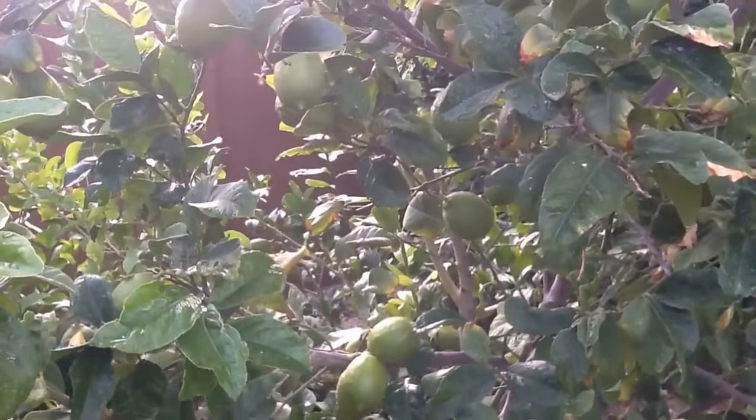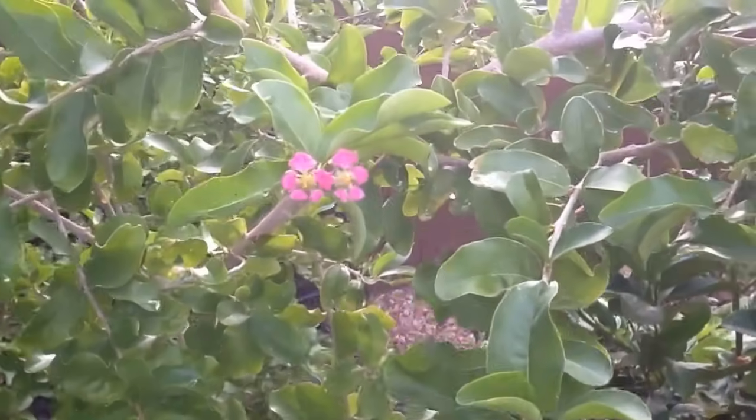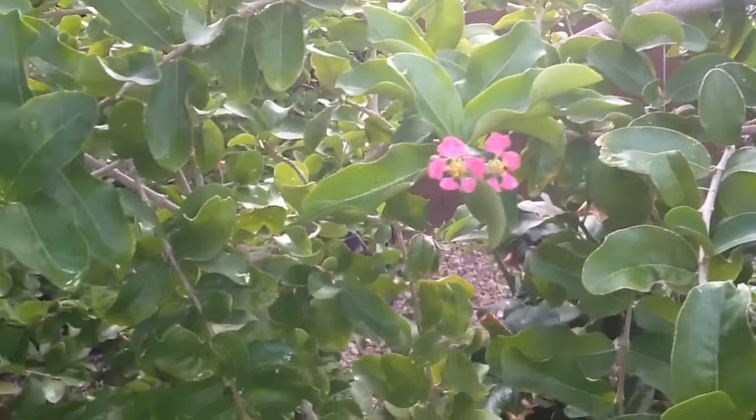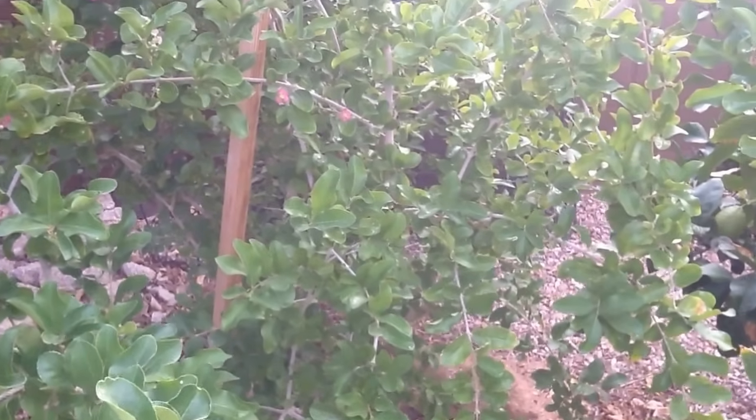There's another Eureka Lemon. Over here I have another Barbados Cherry. So this is the Florida Sweet variety. They do not sell these at your local Lowe's.